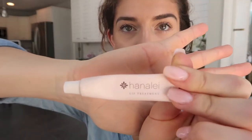The last and final thing that's really gonna make your skin glow is making sure you take care of your lips. So my favorite chapstick I got from my little Etsy bag, Hanalei chapstick. So keep your lips moisturized. It changes your whole face already.